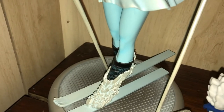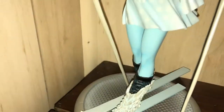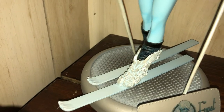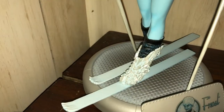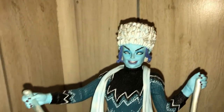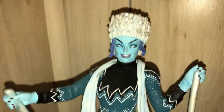So here's Killer Frost. She's on skis. And those skis are separate parts. They're not attached to the base and they're not attached to her. So getting them in there is a little bit tricky, but it can be done. So here are the little ski poles. I don't know what they're called. But anyway, it took me forever. About 3 months after I had this statue, I realized I put the skis in backwards. So I had to take it all apart again. That was probably why I had so much difficulty getting it together in the first place. I had to redo it the right way.